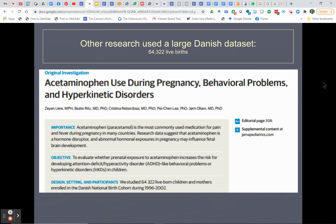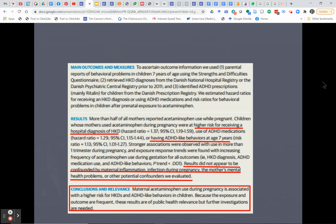Yeah. So then we have this one. 64,322 live births, acetaminophen, which is Tylenol, during pregnancy, behavioral problems, and hyperkinetic disorders. Higher risk of receiving a hospital diagnosis of hyperkinetic disorder, having ADHD-like behaviors at age 7. Results do not appear to be confounded by maternal inflammation, infection during pregnancy, the mother's mental health problems, or other potential confounds that we evaluated. Maternal acetaminophen use during pregnancy is associated with higher risks for hyperkinetic disorder and ADHD behaviors in children. Because the exposure and outcome are frequent, these results are of public health relevance, but, lawyers, further investigations are needed.